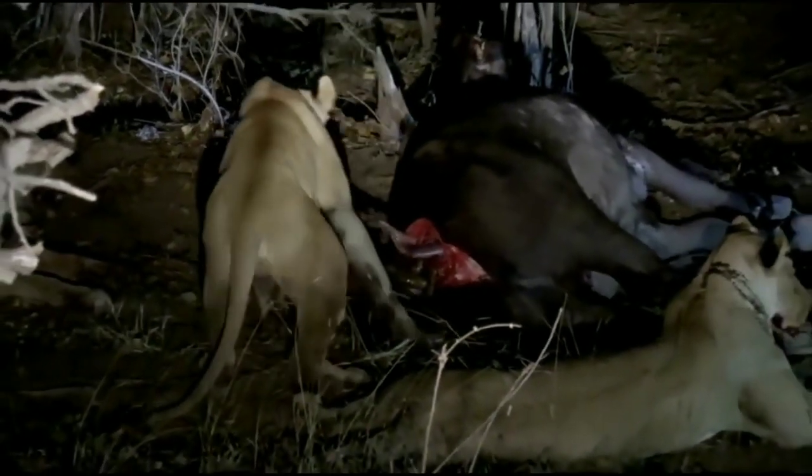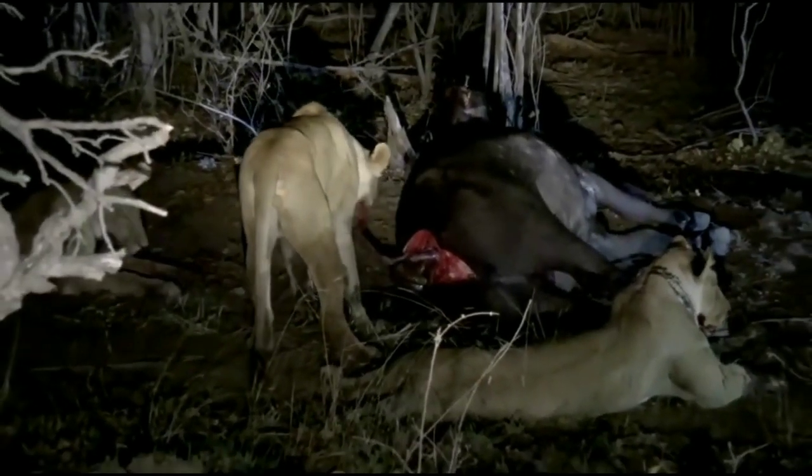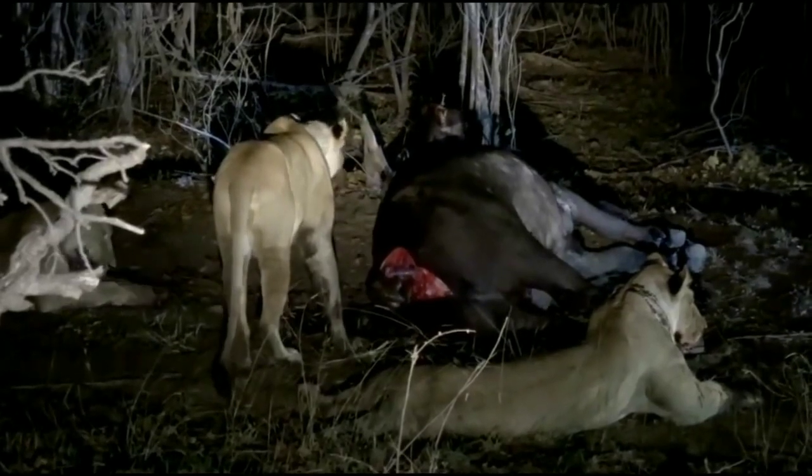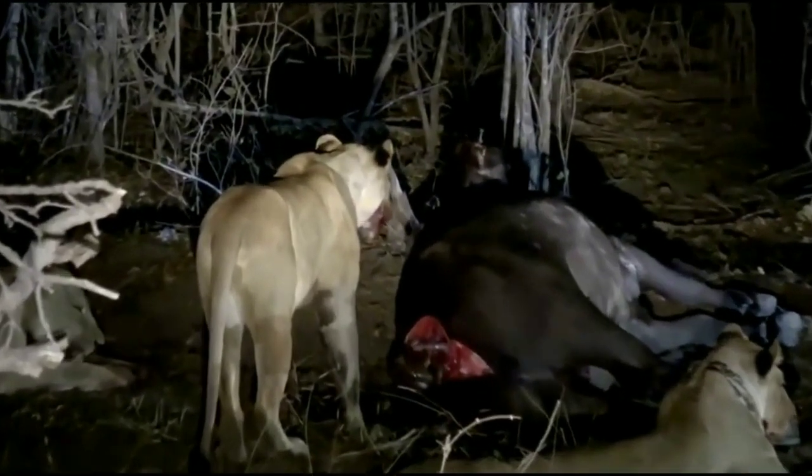Once they get that buffalo open, generally they'll go for the high value items: heart, kidney, lung, liver, high in vitamins and minerals, particularly the liver, high iron content. But as you can see, they're not fussy. Those are the intestines, and that is stomach content coming out as she pulls through. She obviously doesn't eat that half-digested grass. What she's really after is the actual lining of the intestine.